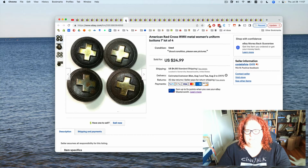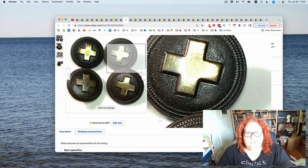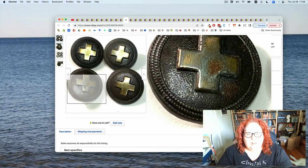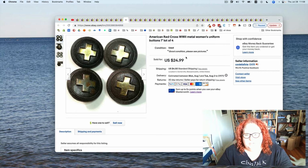Some American Red Cross buttons. These are from a World War II women's uniform. I bought a sort of shoebox or cigar box size box of Red Cross buttons at an estate sale maybe last year, and I've been selling them slowly in small lots, usually trying to research where the buttons came from if possible before listing them, like what kind of uniform they were on or whatever. So these sold for $25, and I think that's a pretty good sale. I mean, I bought the whole box for, I think, $50 or $60, which seemed like a little bit of a gamble, but there's zillions more buttons in there for me to sell, so I think it's okay.